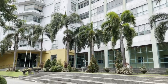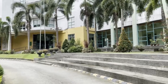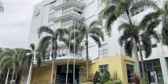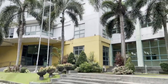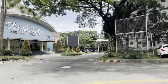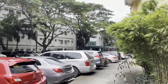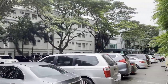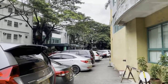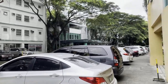Alright guys, so I think this is the pharmacy building. Wow, my school is so huge. Grabe, ngayon ko lang na-explore to. So there's the sign on Lasalle, Medical Health Sciences. De Lasalle Animal Center. I don't really know what they do here. And what is this? There's another building, guys. I don't know what building this is, but it's also part of our school.